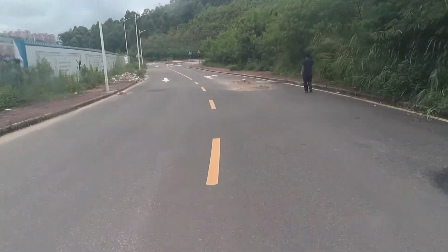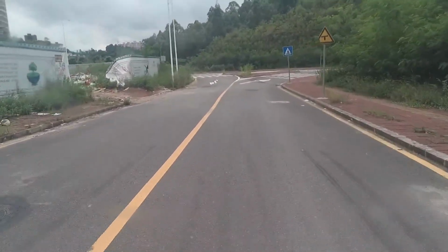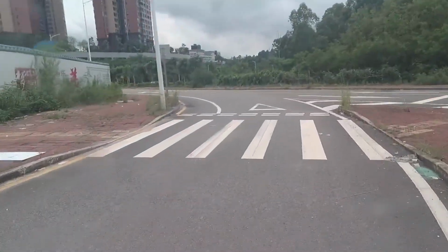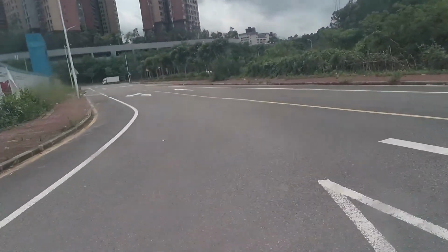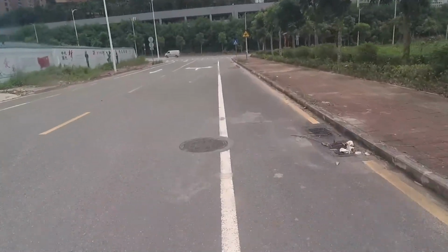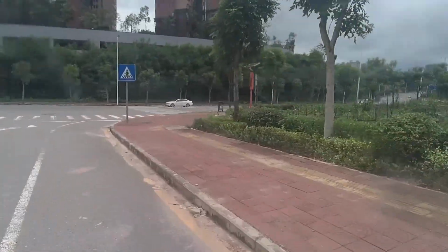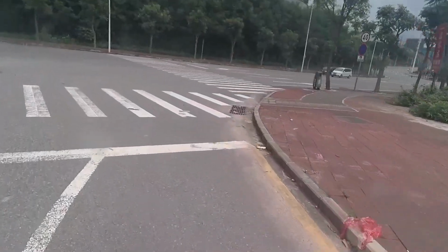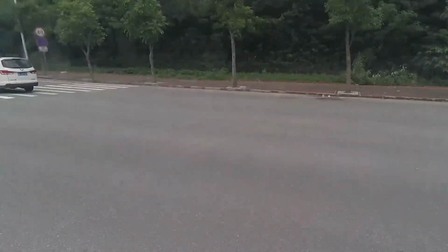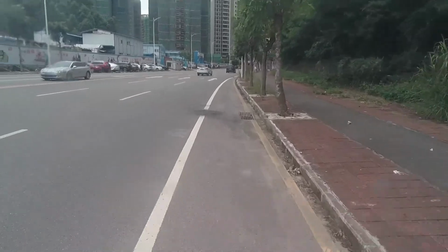Now I have to mention these are kind of the outskirts of the city. The city itself does not look like this. It's just because this place is still under construction. Also, looking back now, that was an incredibly stupid turn. I can't believe I did that. Holy crap. Same deal here. I wasn't even in the correct lane position and I turned. I don't know how I survived.